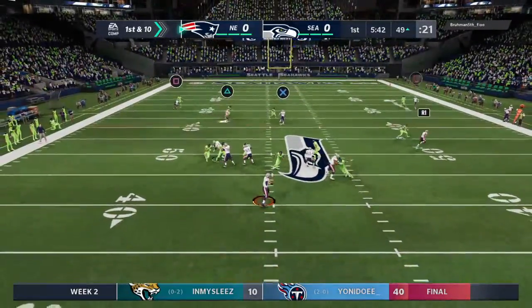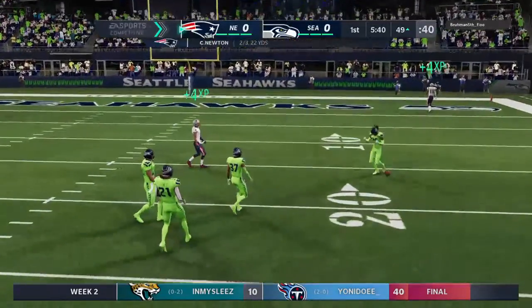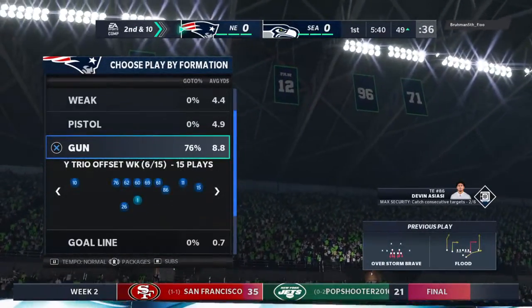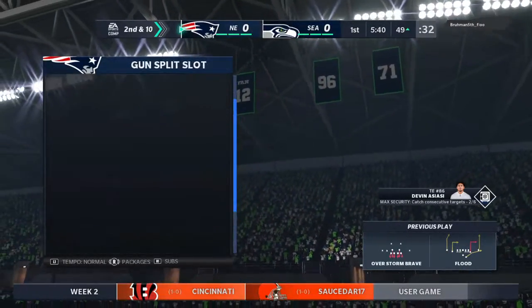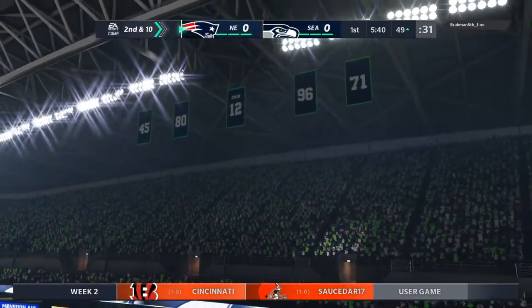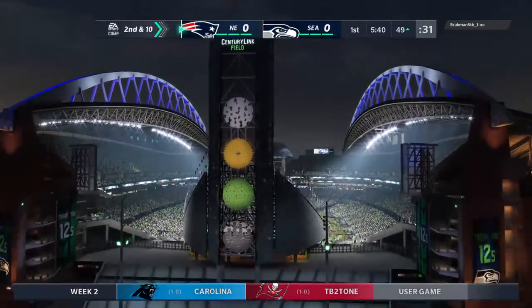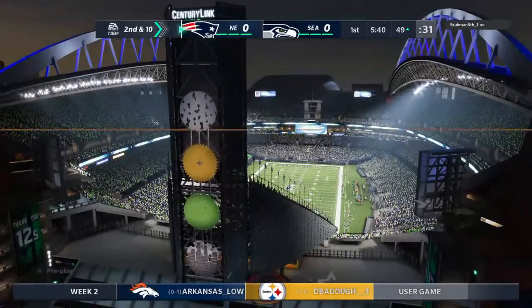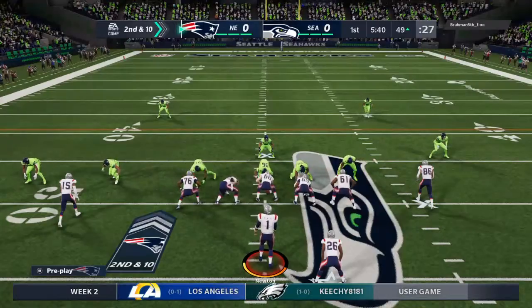Out of the gun, Newton. And he was hit as he threw it there, and it forces it incomplete. I may be an analyst, but I'm also a fan. I love it when people take the big shots downfield, but he was under a lot of duress, and I think that forced the incompletion downfield. Didn't have a real good chance to find his target. An incomplete pass on 1st down. That leads to a 2nd and 10.